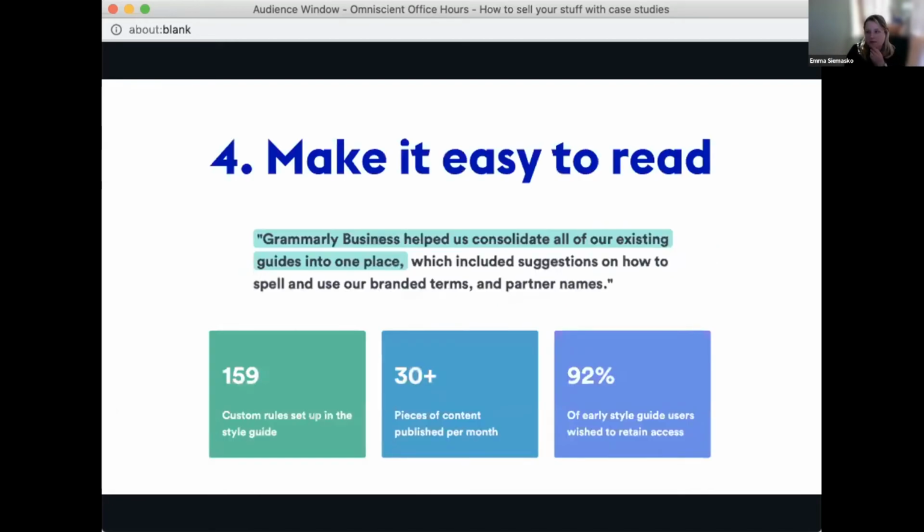Finally, the final key here is to make it easy to read. So we all know as marketers that people skim. We do it ourselves, right? And you basically want someone to be able to understand what the case study is saying, even if they don't read it. And I know that flies in the face of, you go through all this work to create something, and then you also must assume that people are going to scan this. They're not even going to read it, but you still want to get your message across, right?